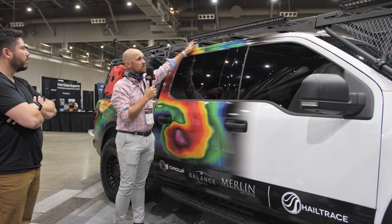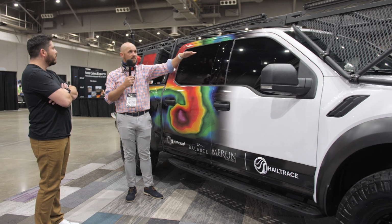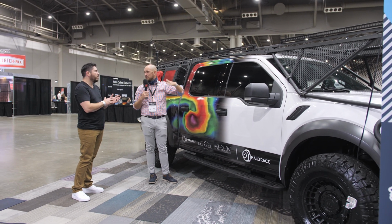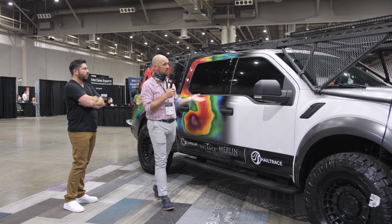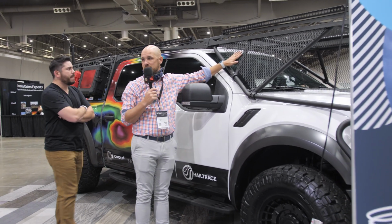The top part here is open, but there'll actually be a piece of Lexan that'll go across the top because we have a sunroof or a moonroof on the roof of the truck. So we'll still be able to see out and look up into the storm or look at the hail that's hitting the roof, but we'll be protected from the glass actually breaking. Then as we go to the front, we have the cage that's built to protect the windshield.